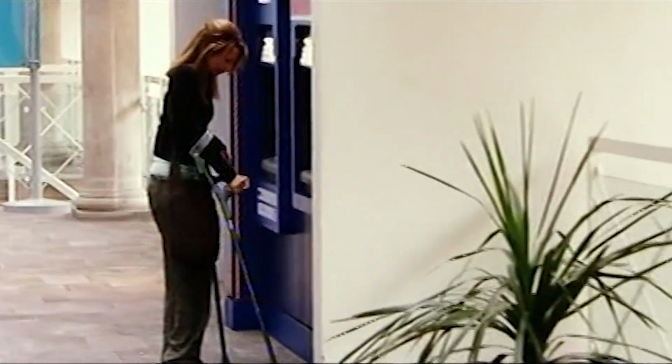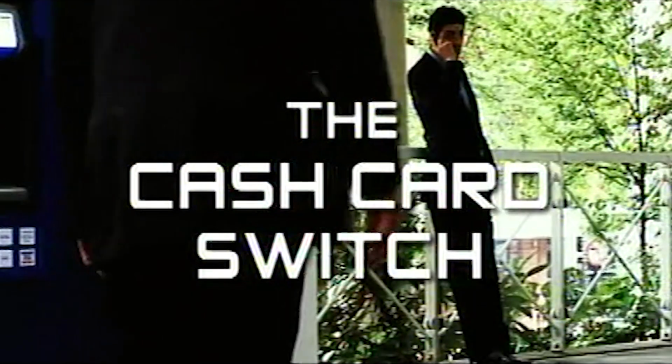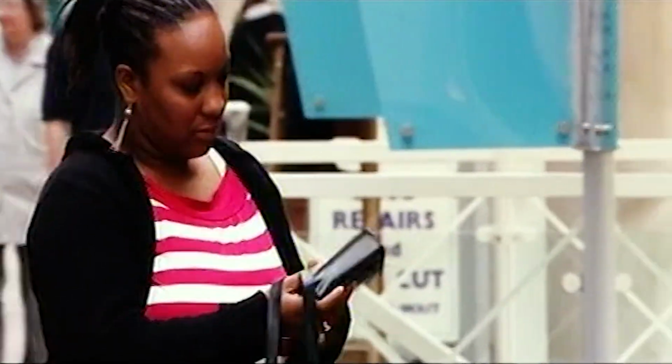Alex is in position and Jess is in character on a pair of crutches as our Real Hustle duo demonstrate a classic cash machine crime, a cash card switch. Watch closely to see how this con takes its victims completely by surprise.